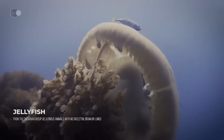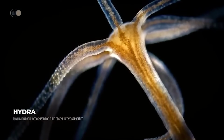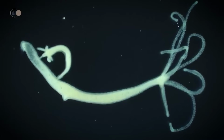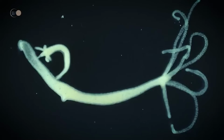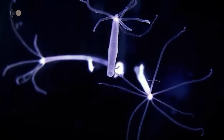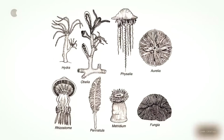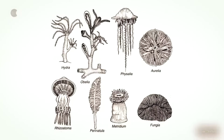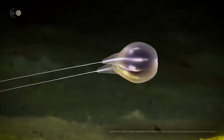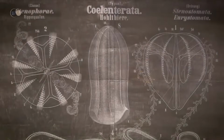Cnidarians such as jellyfish and hydra, despite their relatively simple nervous systems, can exhibit coordinated patterns of motor response to sensory stimuli, and many have a rich capacity to respond to touch. For example, hydra nematocytes are structures that provide a good model for understanding the mechanoreceptors of more complex invertebrates. In jellyfish, groups of hair cells called tactile combs regulate complex behaviors, including escape, feeding, and locomotion.